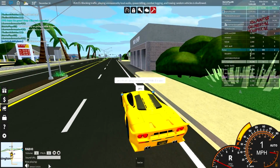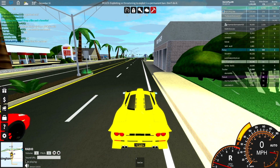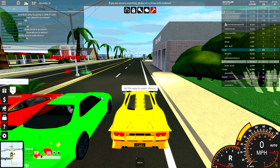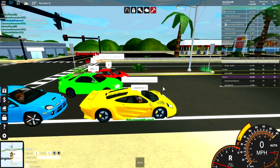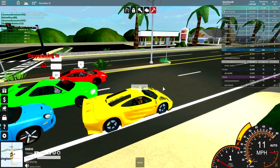Actually, this is a really, really straight line, so we're gonna go right here and go all the way up to Palm Shores. Okay, all the way to Palm Shores. Count to three. So whoever counts to three, whoever it is, it really doesn't matter. And we're gonna basically see how we can do this. So he says three, okay, two, one, and go, let's go.